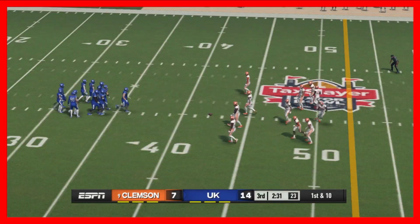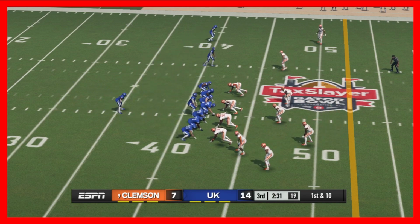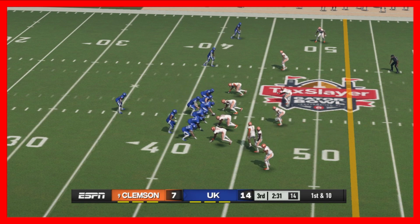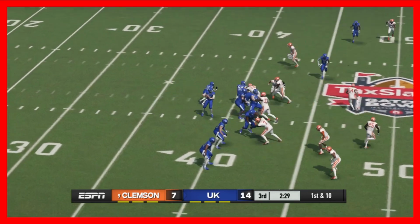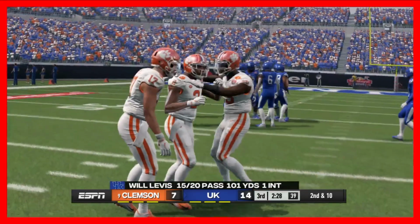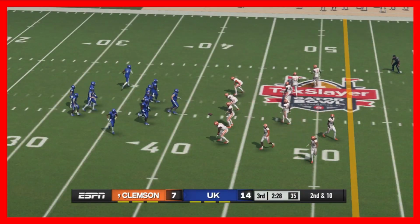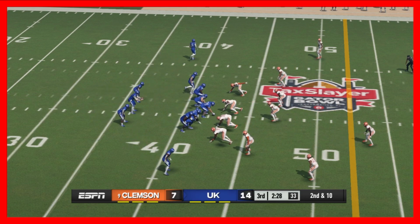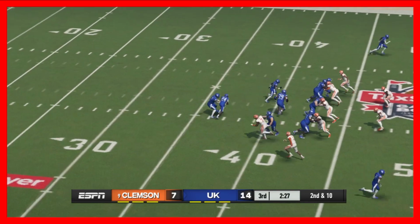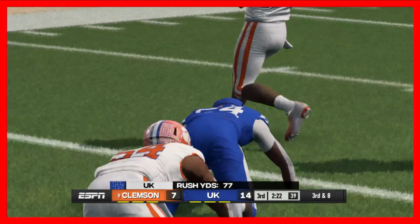From their own 42-yard line. First down. Gets it out to an open receiver and just dropped it. That makes it 2nd and 10. They give to the tailback. Tackle around the 44-yard line.